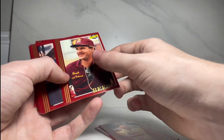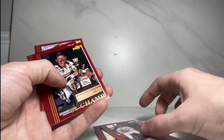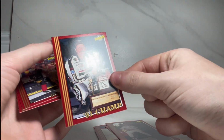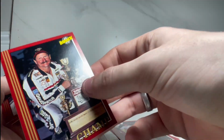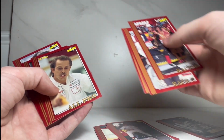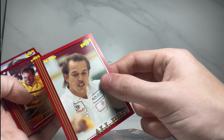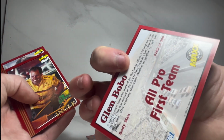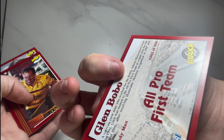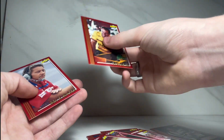Stahl, Burton. You kind of dripped out. Labonte, Spencer. Darrell Waltrip. Oh, that's pretty cool. Who is this? Glenn Bobo. Never heard of Glenn Bobo. A veteran crewman who worked for the Bobby Allison Motorsport team in 1991. Glenn was named the All-Star First Team. Okay. 91 champ. I can die a happy man knowing that I pulled three Dale Earnhardts.